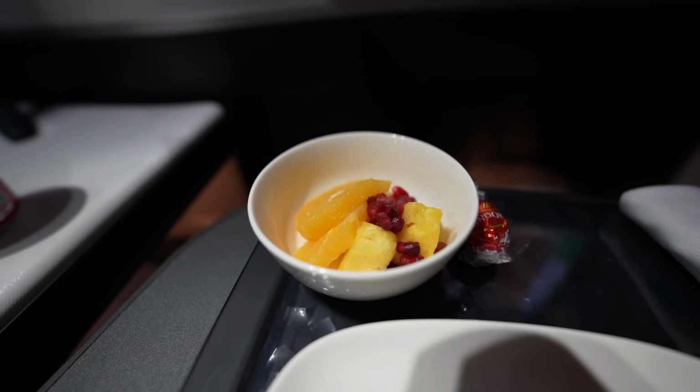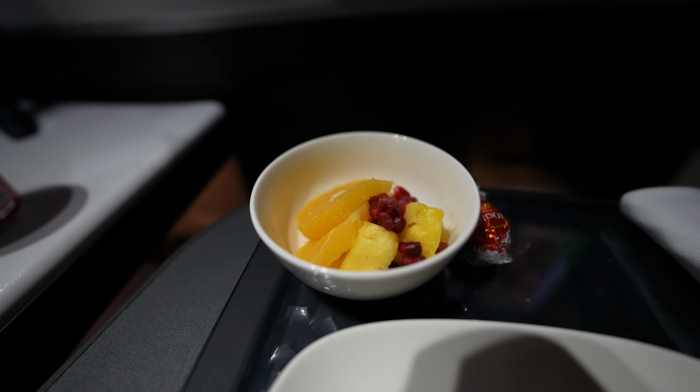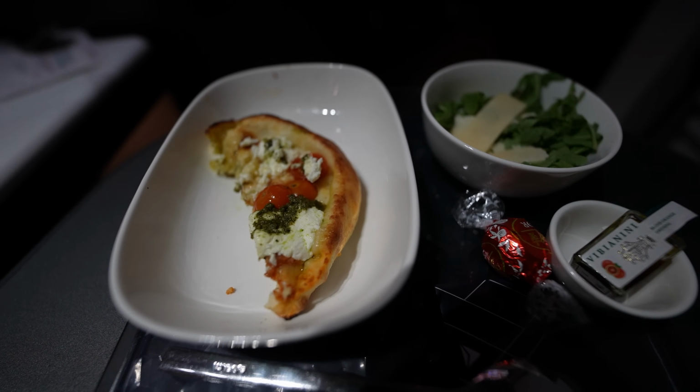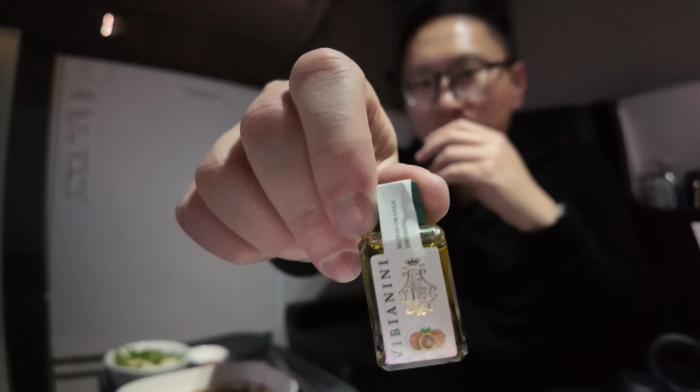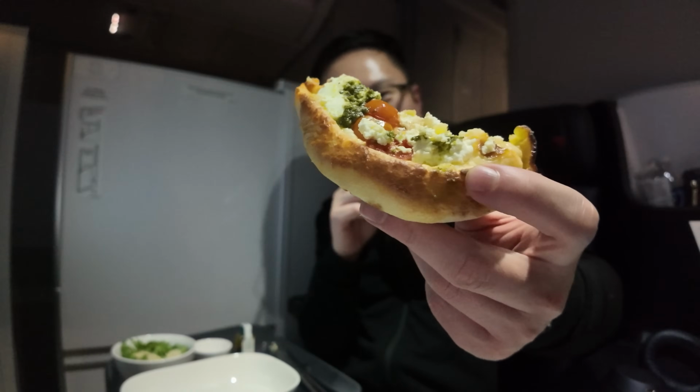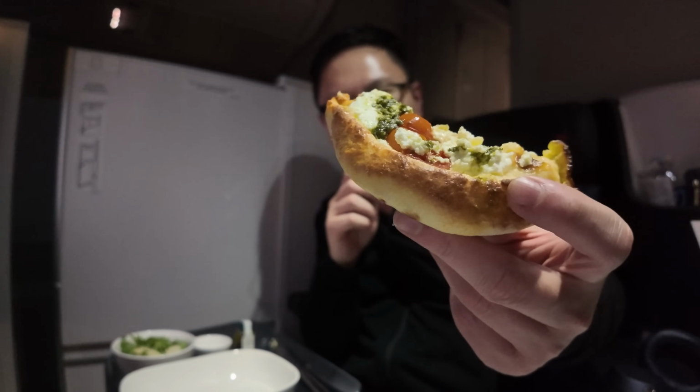There also is a fruit bowl, so there are some oranges in here, pineapples, and pomegranates. Apparently they ended up over making the snack item, and they asked if we wanted the pizza, so Mandy and I are sharing one of them. She already ate her half, and I have my half to work on. In addition to it, there also is a salad that comes as part of it, with a Vivani blood orange dressing. Also another chocolate.